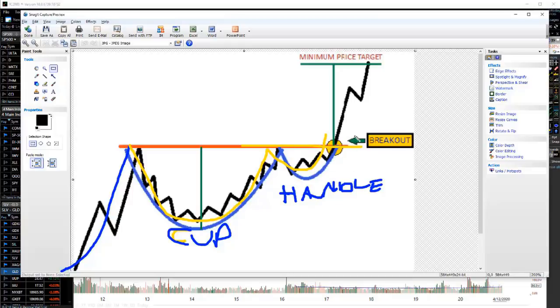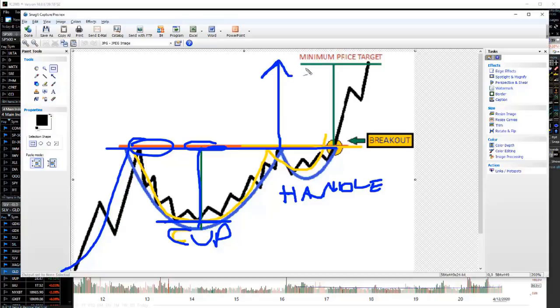Now, what this cup and handle does is that it gives you a pretty nice target of where the market is likely to run to overall. So what you do is you measure from the absolute peak of that resistance point, and then the market comes back down, and you measure from the absolute low point to the high point. And when we break this level, we project that up, and as you can see, that's the minimum target that we can see through there.